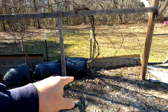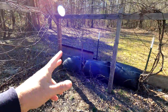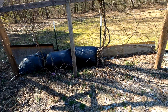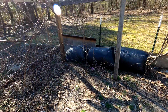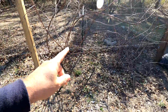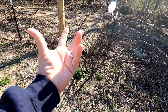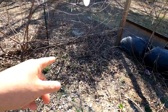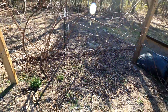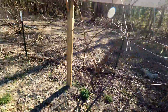But I am going to come out here and we're going to trim this one back again and this one back again, or we'll possibly remove these two, because I don't eat these. My wife does, but she doesn't eat a lot of grapes. The seedless ones I do want to continue to grow, but we can't have them just going any way they want. So you have to trim these back and get them going up. If we can train them to go up and around and over, that'll be great.